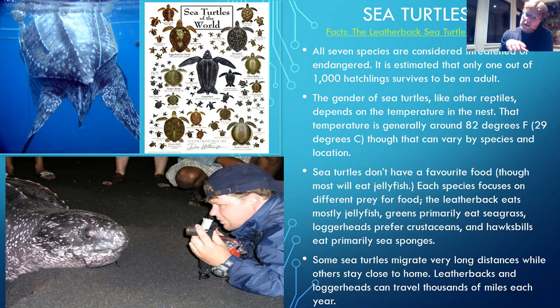But the difference with the leatherback is they don't have a hard shell. They have bone with cartilage, just like what's in your ear. The idea is that when they dive deep, their shell compresses due to the pressure of the water, whereas other sea turtles have hard shells. And this is why I wanted to show you this. I don't know if you can see it. This is a hawksbill sea turtle shell.